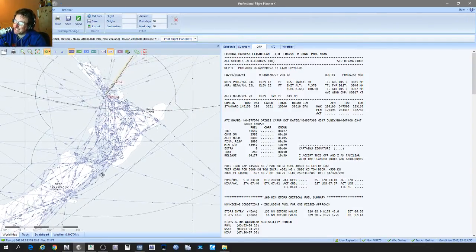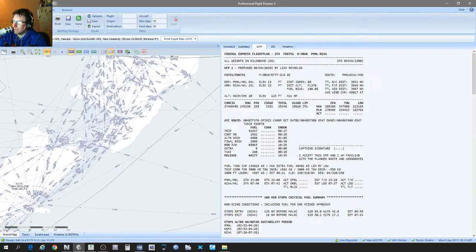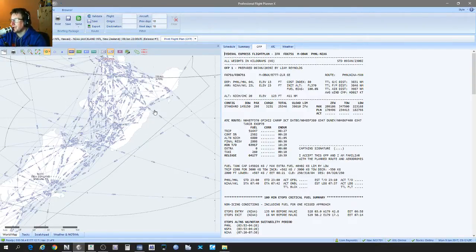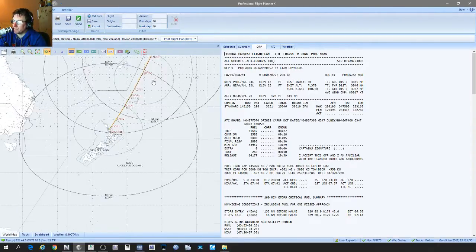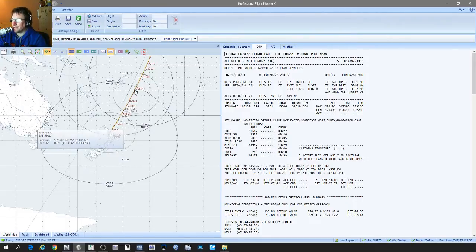But basically, there are some really cool approaches apparently available on the FMCs. The latest AIRAC update has come out, and you can fly some pretty cool RNAV approaches. So we're going to go down there and have a play. Considering we're over this side of the world, why not get down there now?